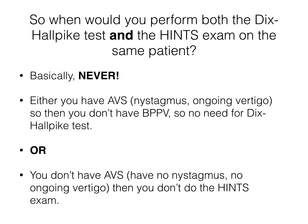Basically never, because either you have acute vestibular syndrome and you have nystagmus, so then you don't have BPPV, so you don't need to do the Dix Hallpike test, and in fact it'll just confuse you and make the patient feel worse. Or if you don't have acute vestibular syndrome, so you have no nystagmus, then you don't do the HINTS exam, because people without acute vestibular syndrome will have a normal head impulse test, and then you'll be worried they're having a stroke.